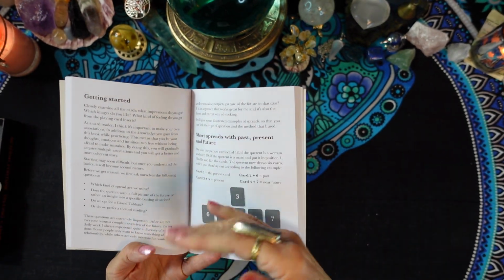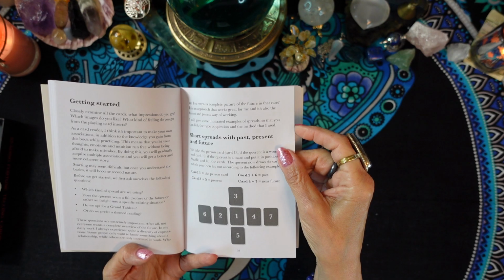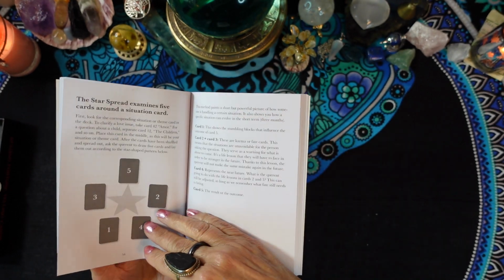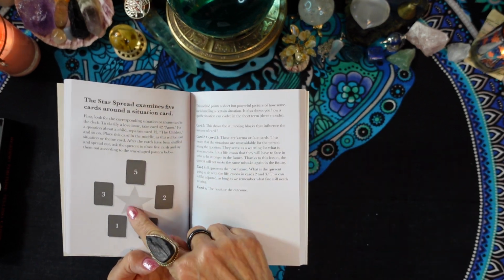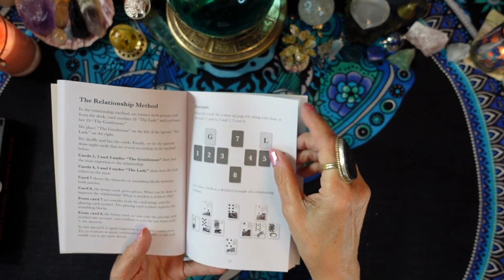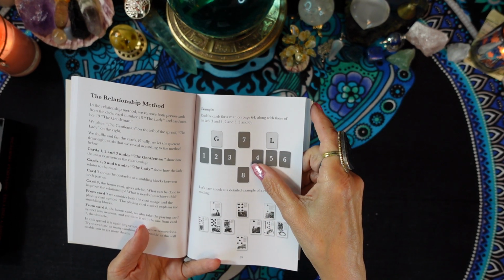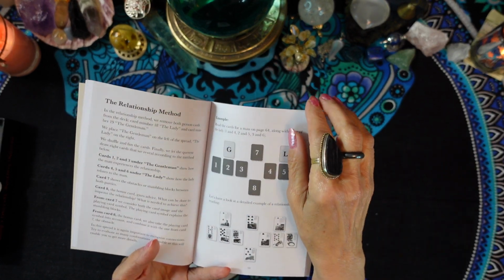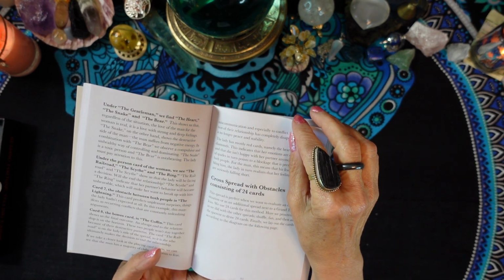It talks about the different spreads and getting started, short spreads with past, present, and future. And then it gives you an example of each one, which is nice. And then the star spread examines 5 cards around a situation card. Okay, so this would be the situation card, and then those would be the 5 cards around. Here's another example of that. The relationship method. So we have the gentleman and the lady. And so I'm sure you would adjust that to whichever you identify as. And then that's the relationship spread, and it gives an example.